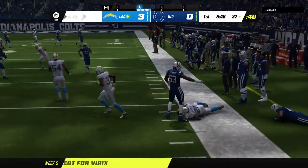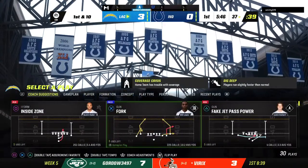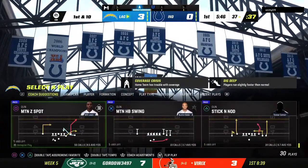And take it right at the 35. It'll be 37 yards there on the punt. And it'll be Charger football here as they take over.